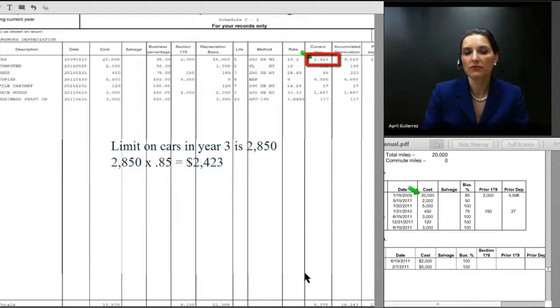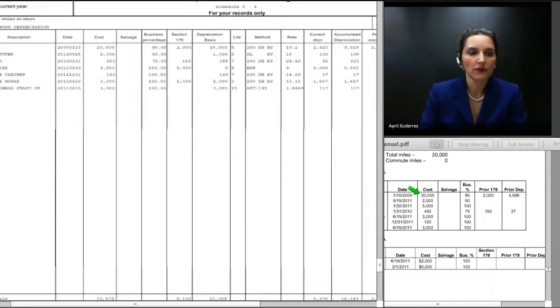That's where you're going to see our depreciation schedule has $2,423 as the allowable current depreciation on that car. For the computer, we have a cost of $2,000, business use percentage of 50%, a basis for depreciation of $1,000, 5 years straight line, half-year convention. The rate of 10% is what is allowed, and that gives us $100.